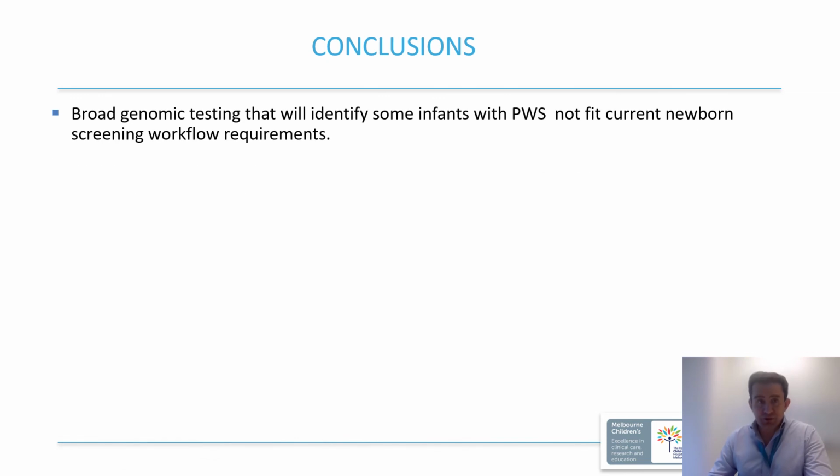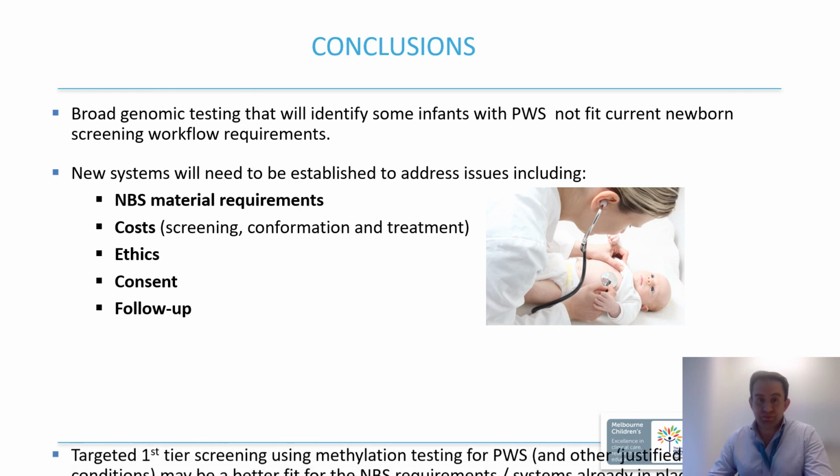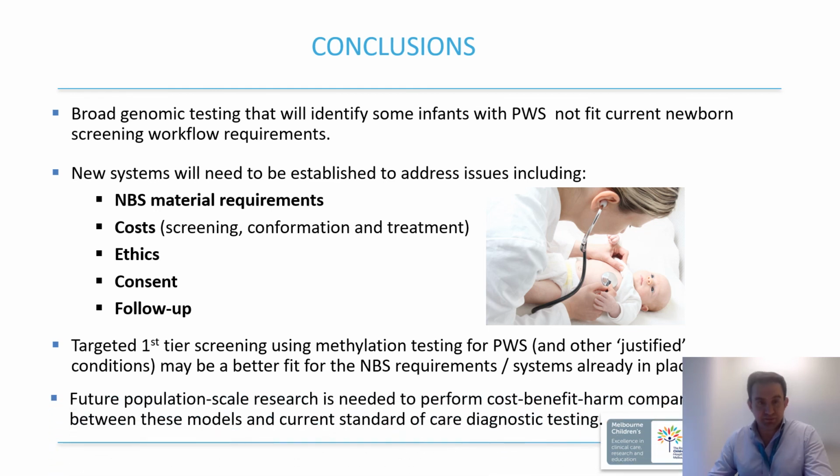So in conclusion, broad genomic testing that will identify some infants with Prader-Willi does not fit current screening workflow requirements. If genomic testing were to be introduced as a first-tier test, a new system will need to be established to address these issues, including newborn screening material requirements, costs, ethics, consent, and follow-up. Targeted first-tier testing using methylation analysis for Prader-Willi and other conditions justified to be included in newborn screening may be a better fit for newborn screening requirements and systems already in place. Future population scale research is needed to perform cost-benefit-harm comparisons between these models and the current diagnostic standard of care testing to determine what is needed to bring newborn screening for Prader-Willi into practice.